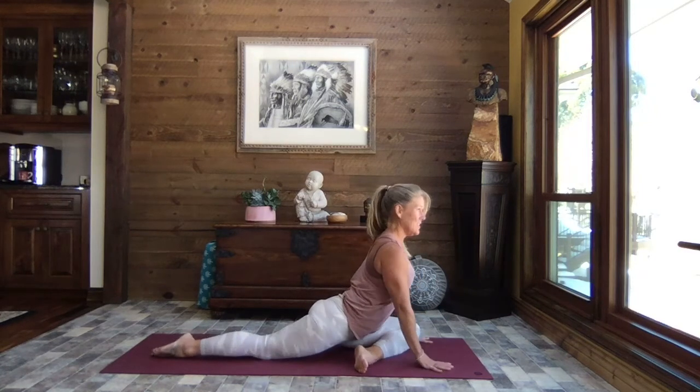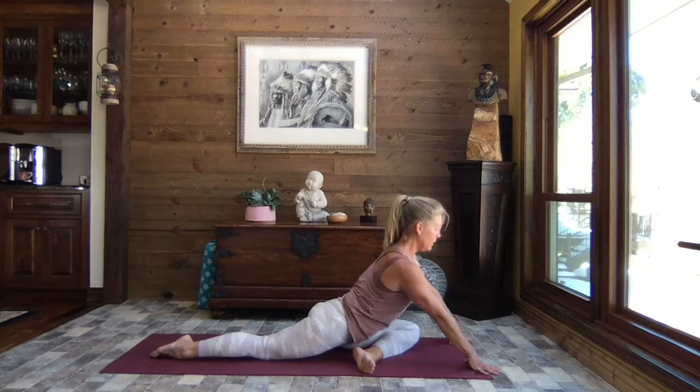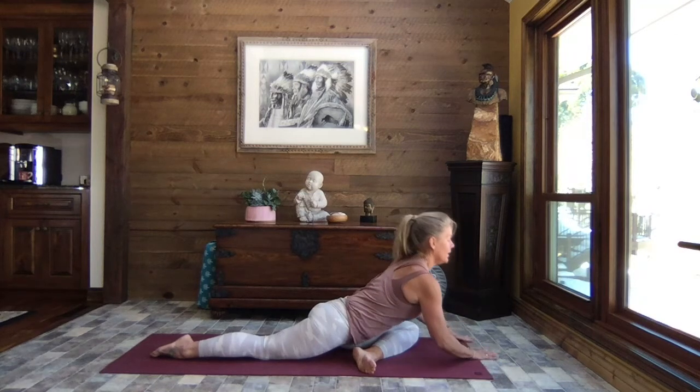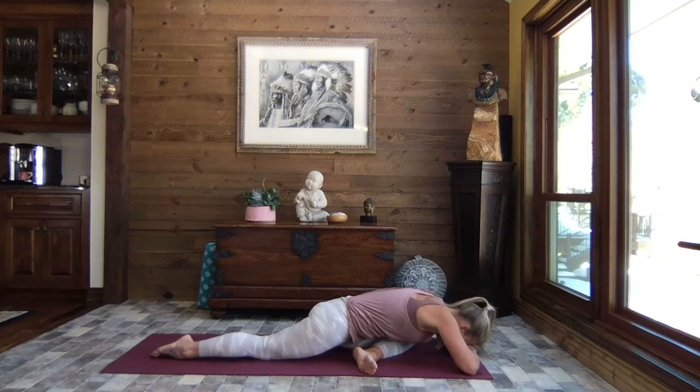If pigeon pose just isn't the place where you want to spend some time today, it's absolutely fine, guys. If we need to bring those hands forward a little bit, come forward a bit. Make sure that you still have those shoulders rolled back so you keep your neck long. And let's slowly walk the hands forward. Again, fully extending those arms or stacking your hands. And just relax the weight of the upper body down.